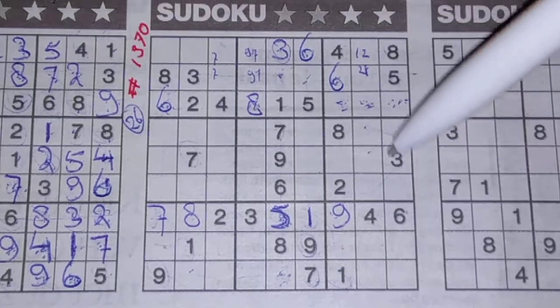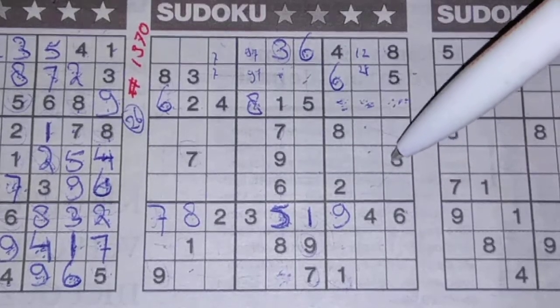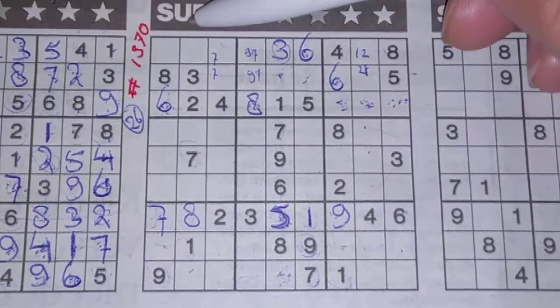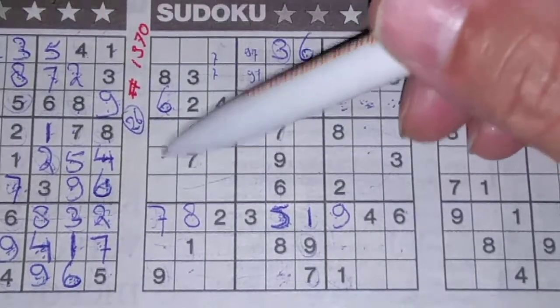Six, six, seven. We have a 7 here. Sevens. Two, two.